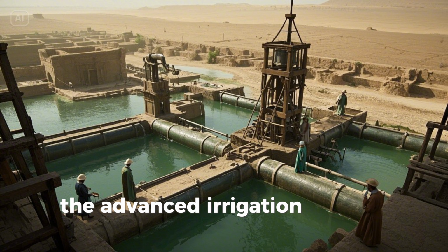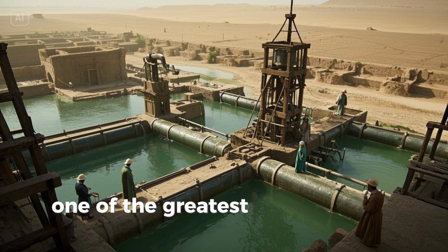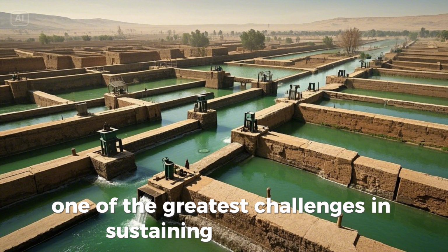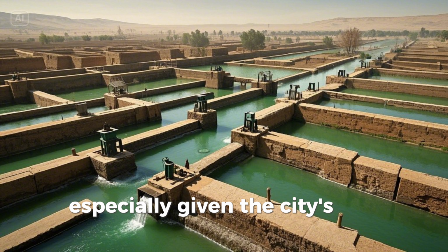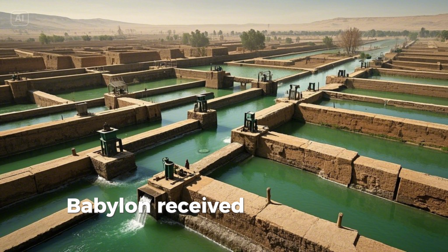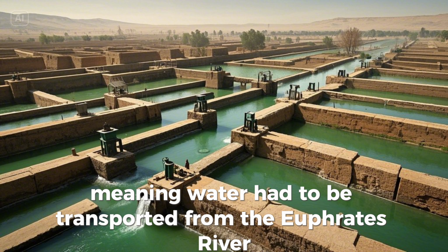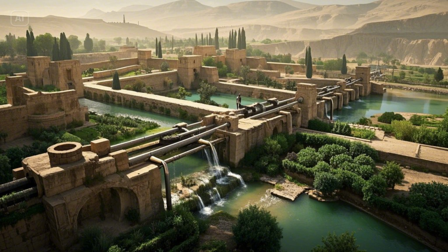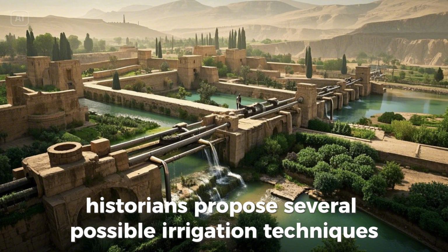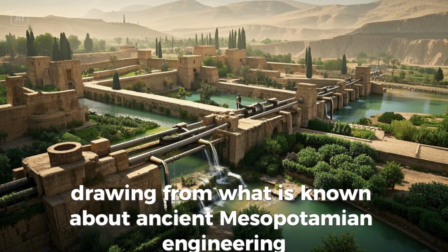The advanced irrigation system supplying water to the gardens was one of the greatest challenges. In sustaining the gardens, the main task would have been providing a continuous water supply, especially given the city's dry climate. Babylon received little annual rainfall, meaning water had to be transported from the Euphrates River, which flowed nearby. 1. Theoretical water lifting methods. Historians propose several possible irrigation techniques, drawing from what is known about ancient Mesopotamian engineering.